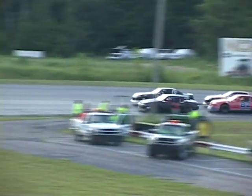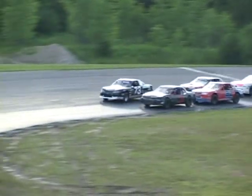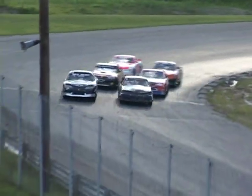1 from Plattsburgh, it's Robin Wood. 6 cars, qualifier number 2 for the J&S Steel Sportsman Division, as they pick up the pace off turn number 4, green flag.